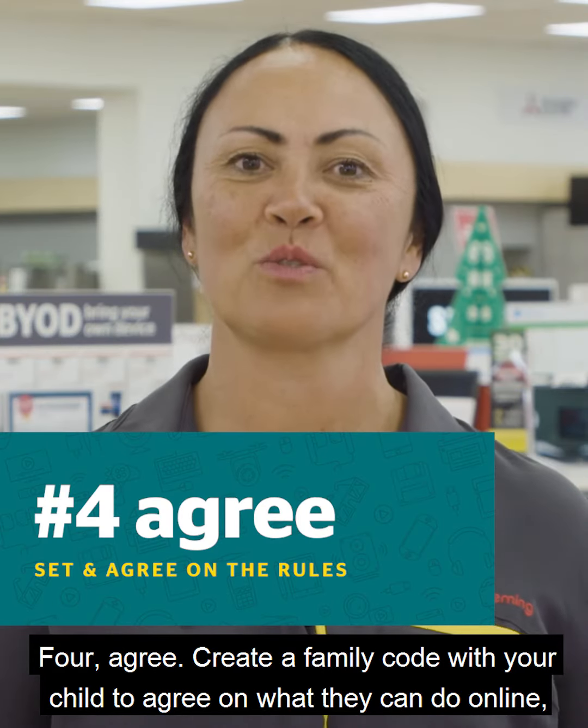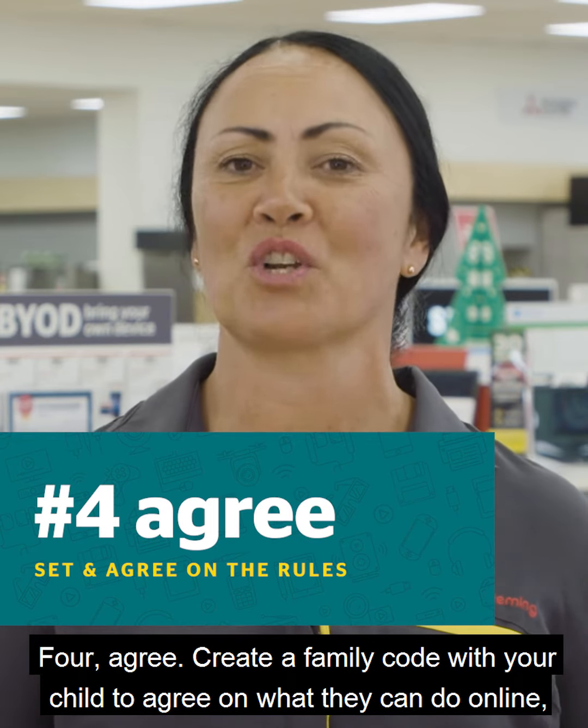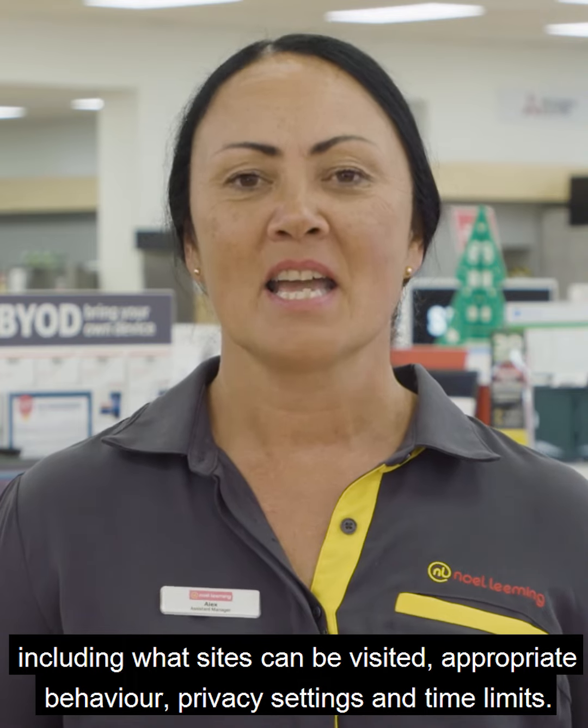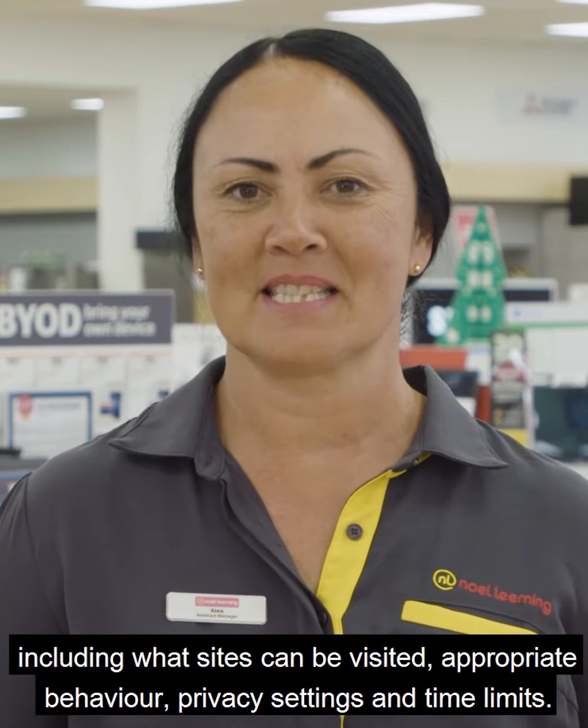4. Agree. Create a family code with your child to agree on what they can do online, including what sites can be visited, appropriate behaviour, privacy settings and time limits.